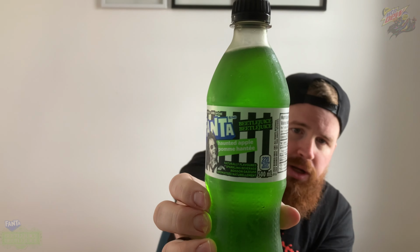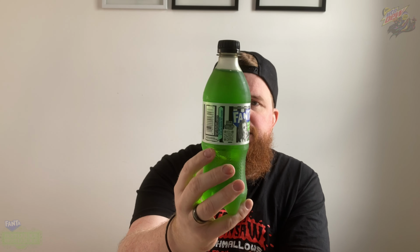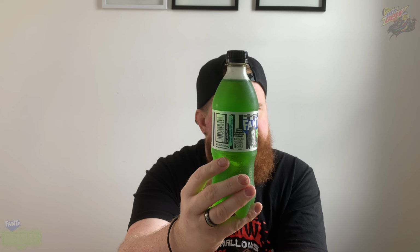This is a 500 milliliter bottle. This has 220 calories per bottle. This naturally flavored sparkling beverage. Let's see here. Nutritional facts. Per one bottle, 500 milliliters, 220 calories. There are 0 grams of fat, 59 grams of carbohydrates. Oh boy, that's 59 grams of sugar, 0 grams of protein, 65 milligrams of sodium. Okay. All right. This is caffeine free. I love my caffeine, so.